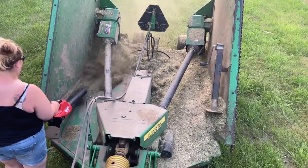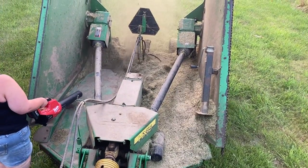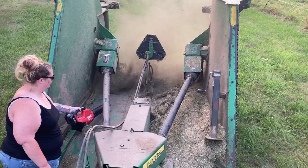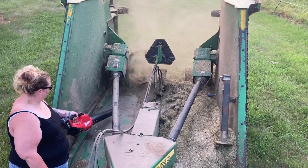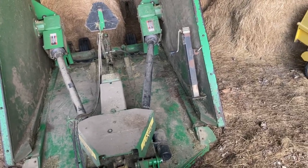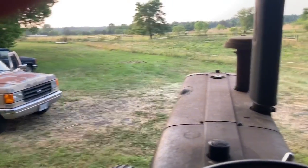Clean the bush all off. Wish you got it cleaned off a little bit there. Time to go home.